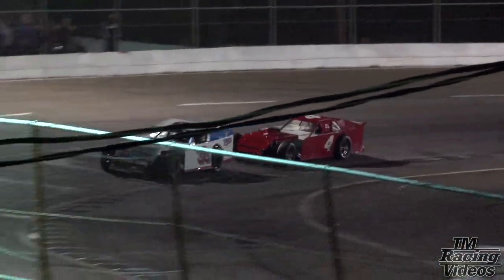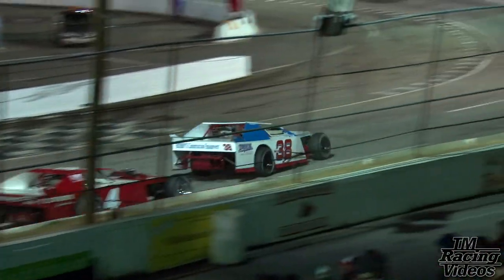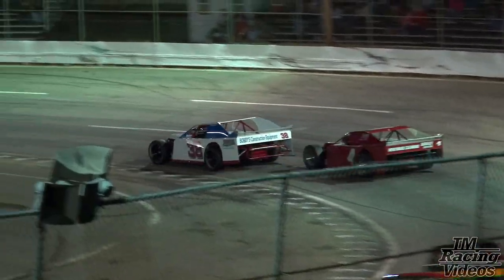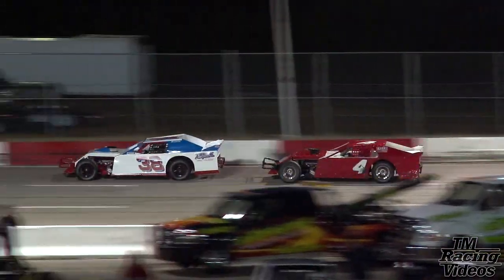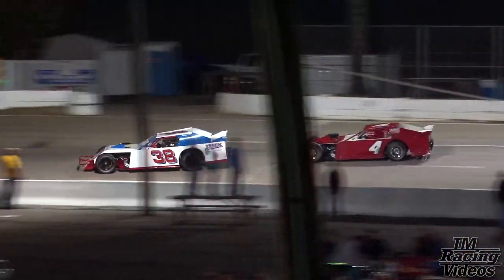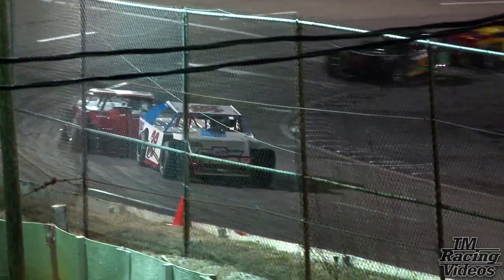Battle for the 6th position between Rusty Wood and the 42 of Chris Hallman, who were involved in an earlier accident here at the track. Those two battling for the 6th position. Heading into turn number 3, Chris Hallman, the 42, moves alongside, will take position with the 51 of Rusty Wood falling back to the 7th spot.